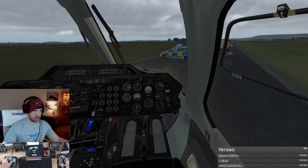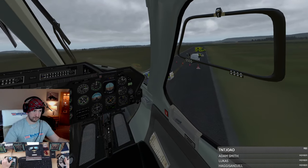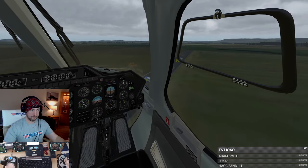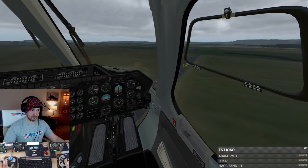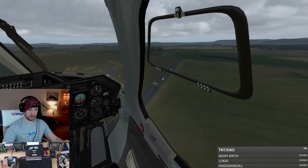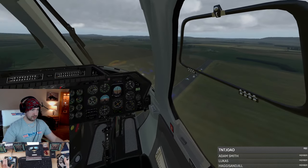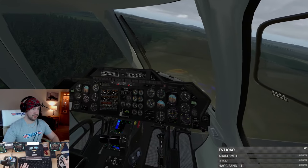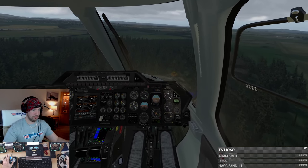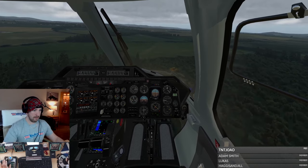Engine RPM is good, rotor RPM is still good. We are clear on the left, we're clear on the right. Let's come back and left. There's 200R, stick forward, pedal left, check left, stick left, gear up please. Okay, we are through ETL now, rotor RPM back to 100%, checked, fly away.